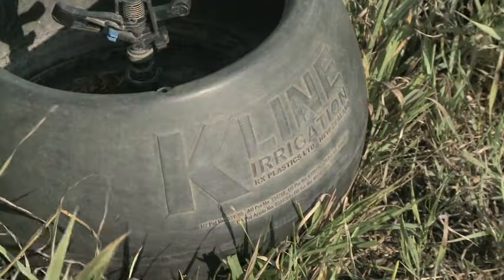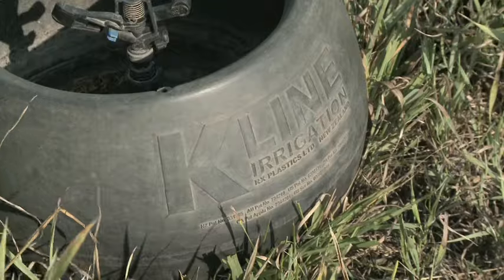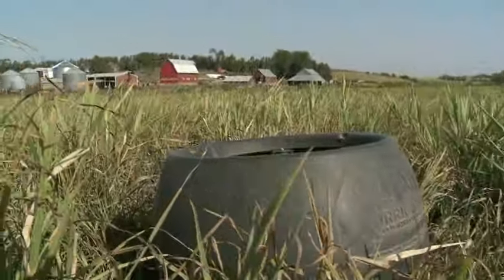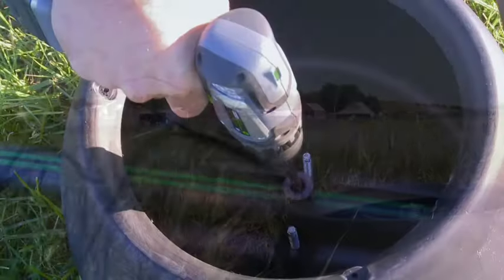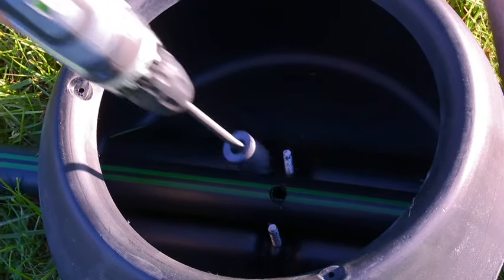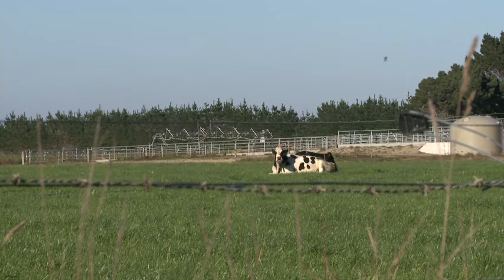K-Line irrigation is quickly becoming a household name in agricultural communities. Every day, farmers that would otherwise have no access to irrigation are installing a system that can save them time, energy, and money. I believe that the future of K-Line irrigation is especially bright because K-Line irrigation solves three of the most difficult problems facing animal growers today.